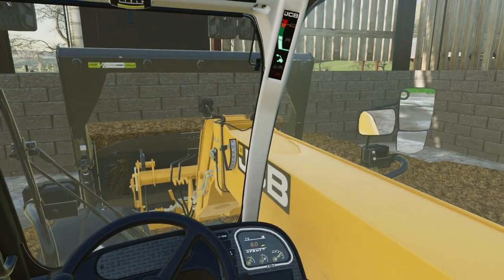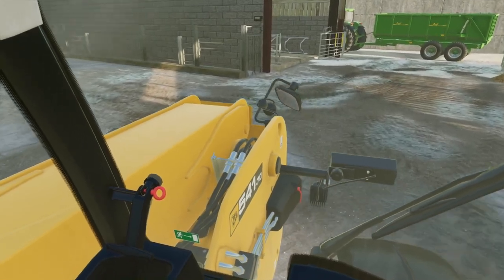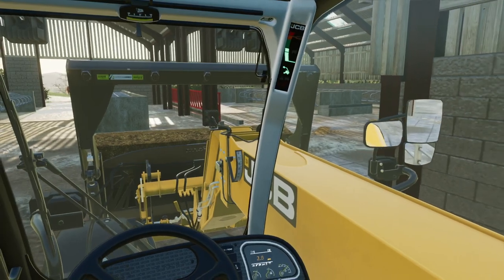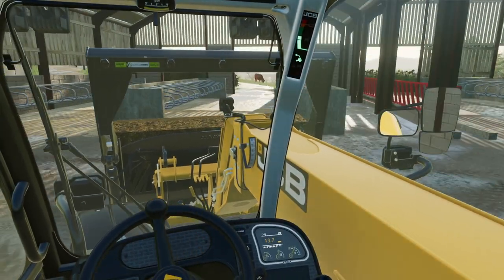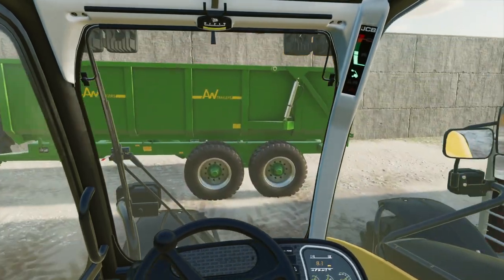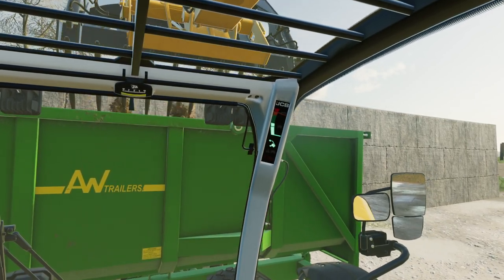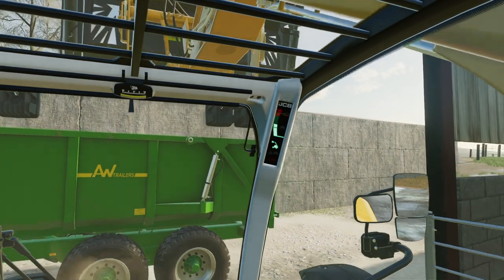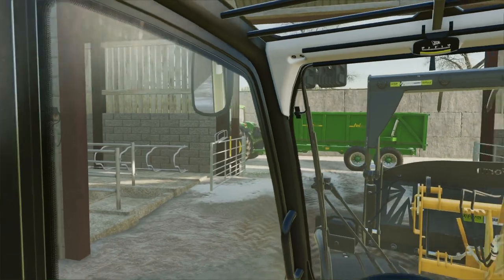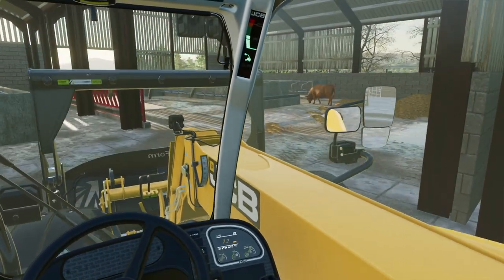Let's keep an eye on what that cow is up to. Isn't going to walk straight in front of us or anything, but behind us. Seems quite happy rooting around in what is left behind. Goodness, this came in time to do this job.